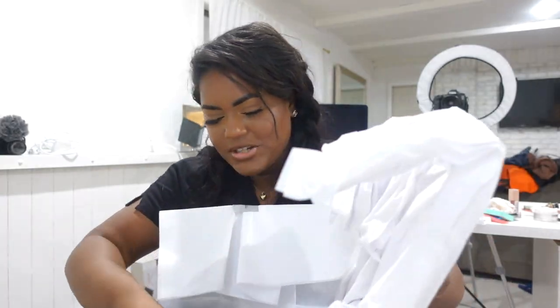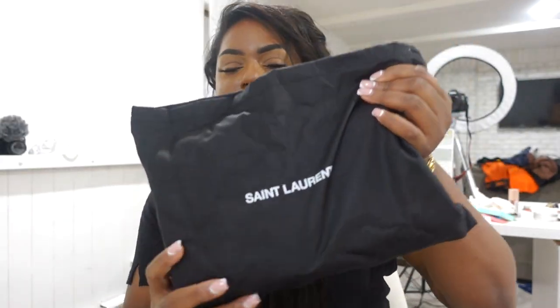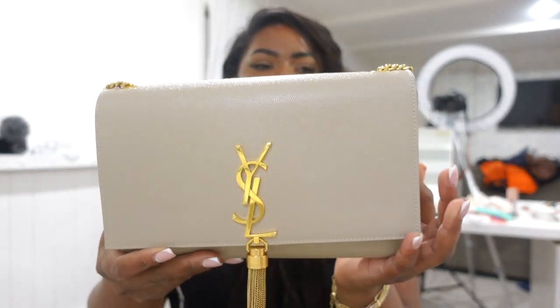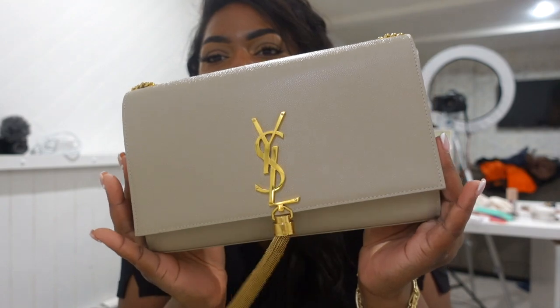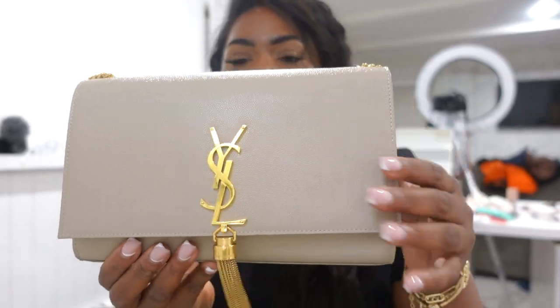Okay. All right, y'all. So this is the dust bag here. Ooh, I'm excited. Oh my gosh, you guys, it looks so good. So this is what I got. This is it here in all its glory. Like, this is my little purse. It's gonna be my dinner bag, like evening, and it just looks so good. I got this grain leather, so it's more durable, and I could be as crazy as I want with it.